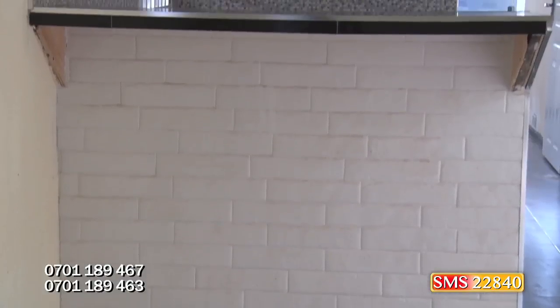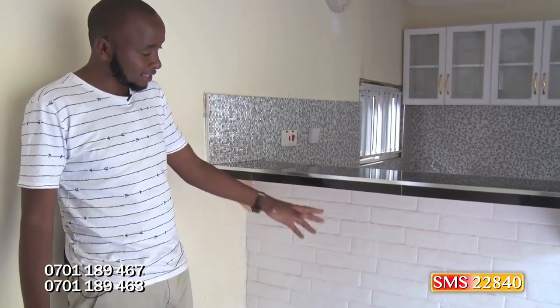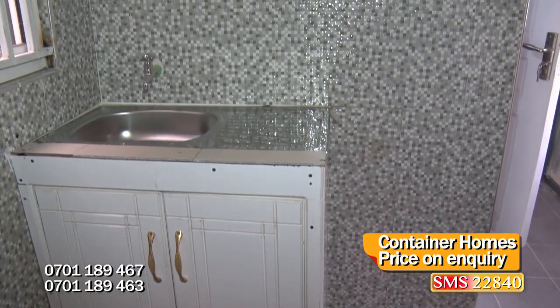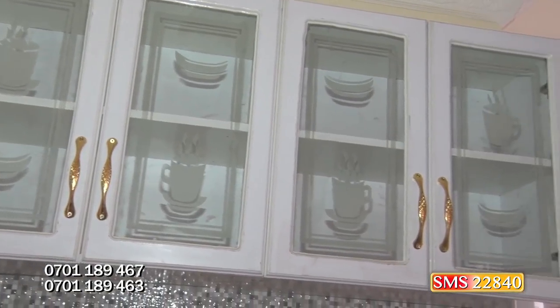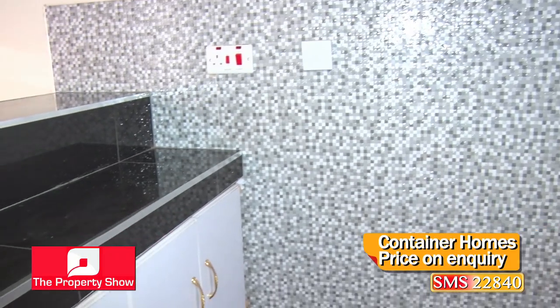You can see the tiles that we've used on the wall against this counter here. It's a very nice one. So this will be the small fridge space. This is the sink section, of course, with its cabinetry. And under the kitchen counter, we also have more cabinetry. And on top here, as you can see, there's a window here so that whenever you're washing your dishes, you can be able to see what's happening outside.